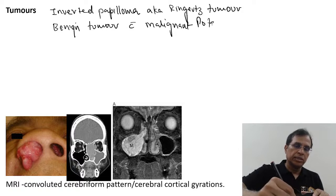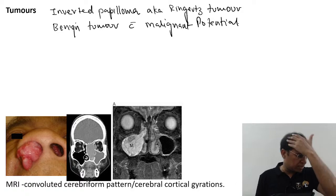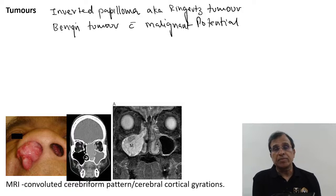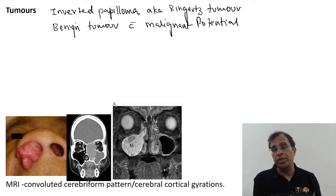That means it has a potential to become malignant in future, and that's why we are so careful about this tumor. You can see the images: a red, very smooth swelling coming out of the nose. You can see a CT scan with a growth in the nose. You can see an MRI.